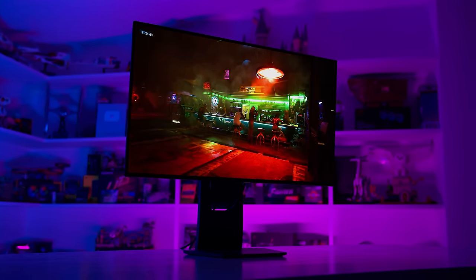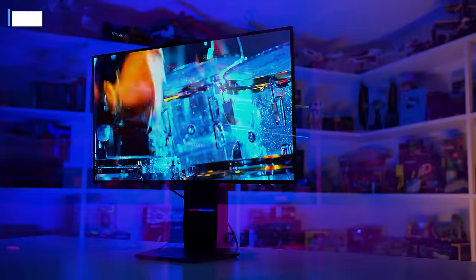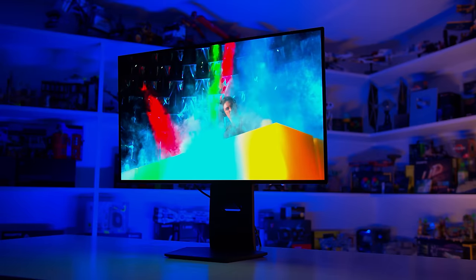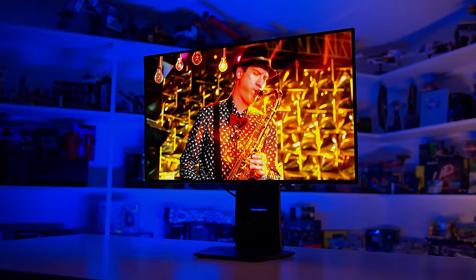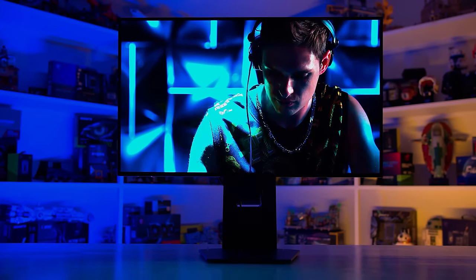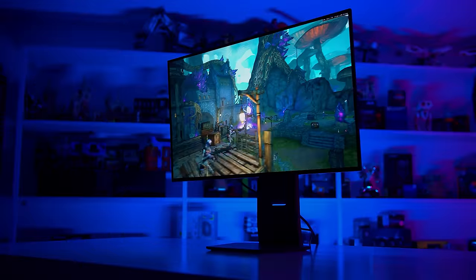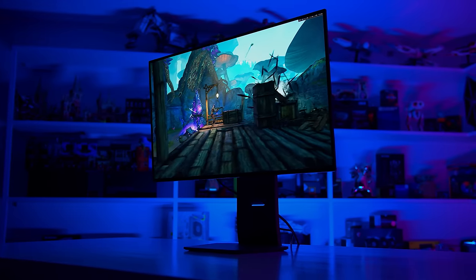The main reason why I don't recommend the LG 32GS95UE as strongly as the QD OLED pack is that it has a higher price tag of $1,400 US, which isn't justified unless you specifically want the 1080p 480Hz mode. LG also didn't calibrate this monitor as well as some of the QD OLEDs, its brightness behavior isn't as good, and there aren't as many features included, no USB-C or Dolby Vision for example, and the burn-in warranty is questionable. But because of the unique dual mode feature, it's still worth considering for some buyers and is a worthy inclusion in this video.